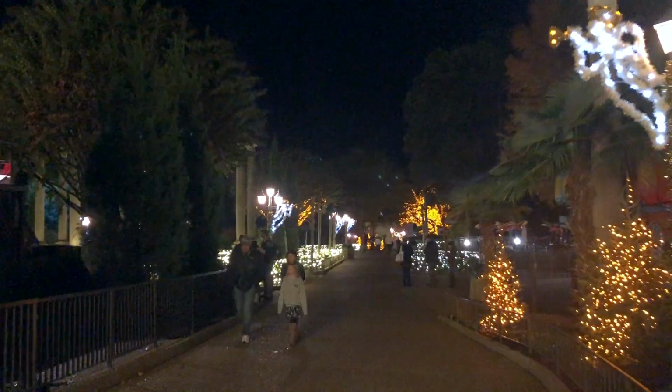Alright, so we just checked out the map. We know where we're going, heading out of Holiday Hills into Italy. Let's see what Italy has to offer. This is usually one of the more simple areas, but very dark and gloomy during Halloween. Let's see how it is for Christmas Town.